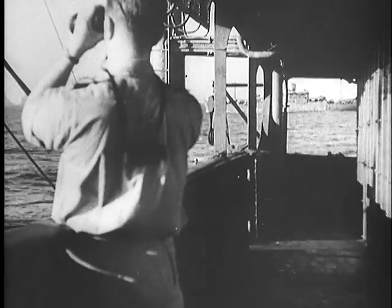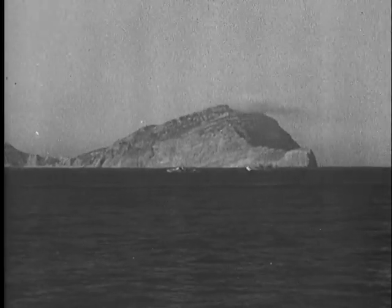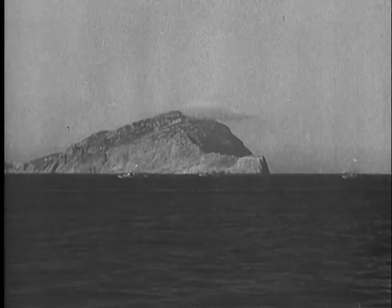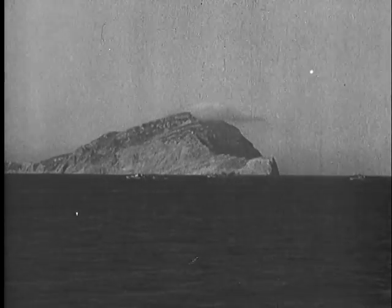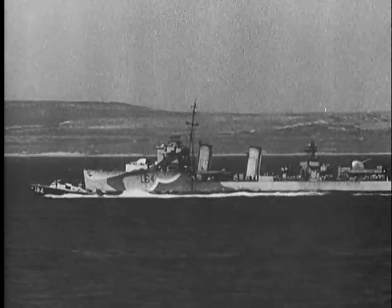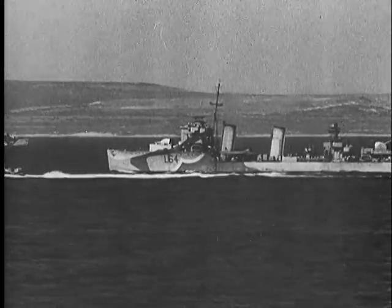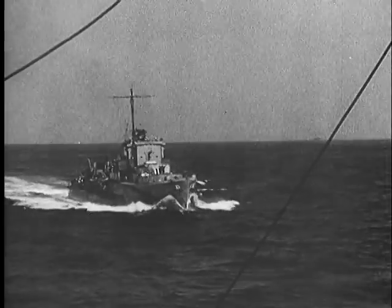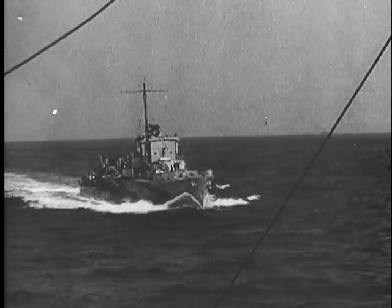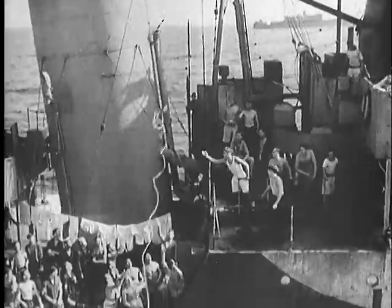The island of Zembra, near the northeasterly tip of Tunisia. Passing Cape Bon itself. Only a short time ago, 250,000 of the enemy surrendered not far from here. At last, after weeks of painstaking planning, the invasion is on, the first leg of the advance into occupied Europe.